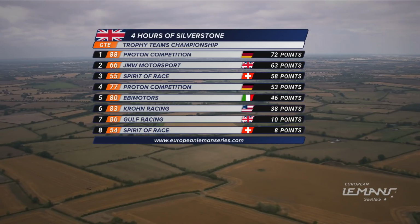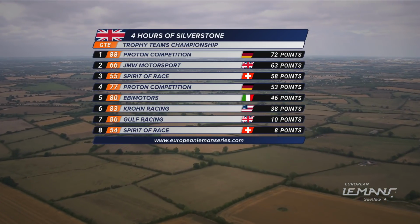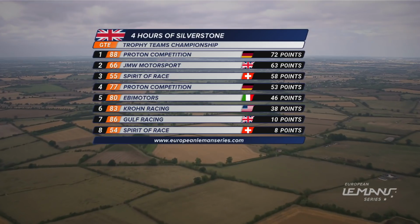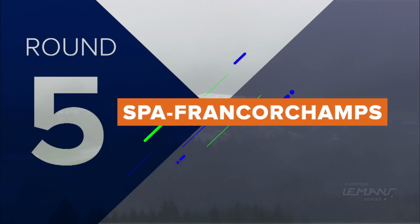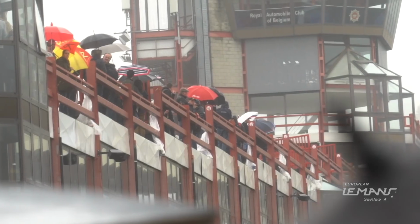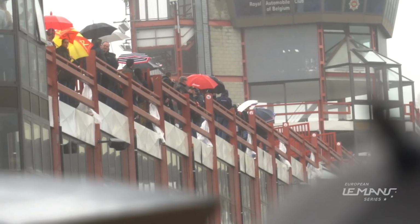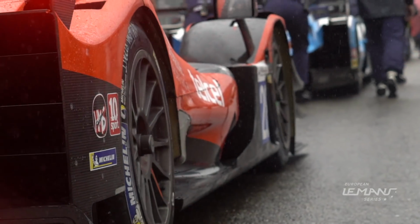The 88 Proton car is then still the points leader from JMW and Spirit of Race, and Proton's 77 car not far behind. The penultimate round of the championship could see titles decided, but as ever at Spa, rain could be a major player.